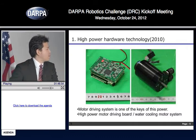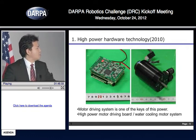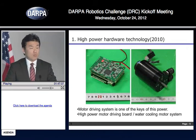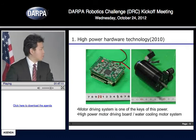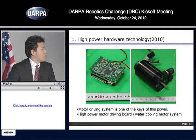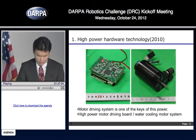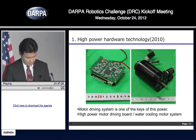To achieve these high-power humanoids, we need to accumulate technology on how to drive motors, not just the motor itself. So we mean the motor driving system is one of the keys of this power. So, a high-power motor driving mode and water-cooling motor systems. One characteristic of our technology is using electrical servo motors. And with these technologies, our system can generate 10 times the current with the same size motor and the same regulated power.